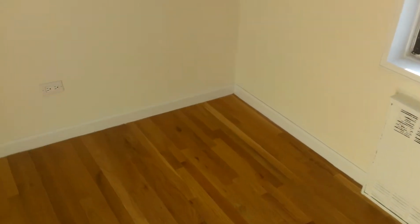Okay, and last but not least, we have the second bedroom. Now, in my opinion, this can be used as a children's bedroom or as a small office. Unfortunately, there is no closet in here. Some people even use this as a living room and even use that as a bedroom. But yeah, not that much space in there, but it's a really nice place.